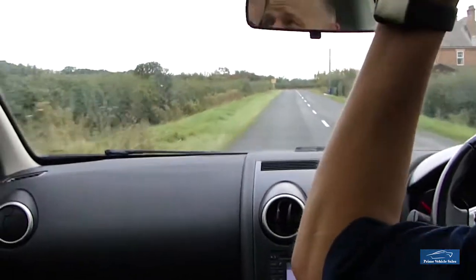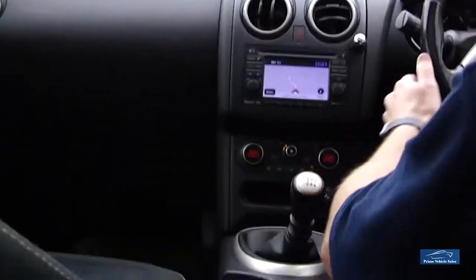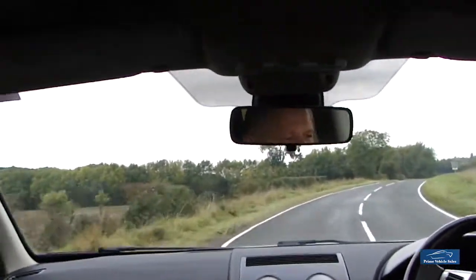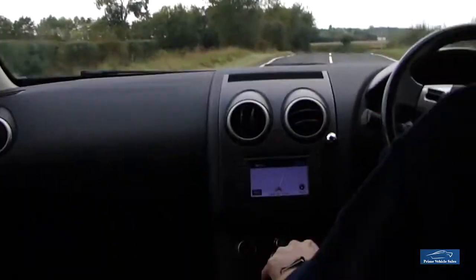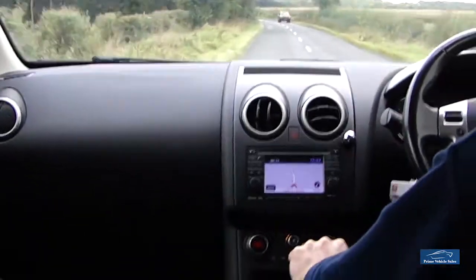Nice spec as well, with a massive great big glass pan roof with blind that's all working. We've got the touchscreen sat nav, which is on here as well. Climate control, cruise control, electric mirrors, reversing camera on it as well, which comes up nicely on the screen there. So yeah, nice looking car. Nice diamond cut 18 inch alloy wheels, recent new tyres on the front as well, which are good.